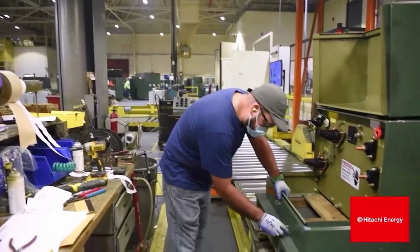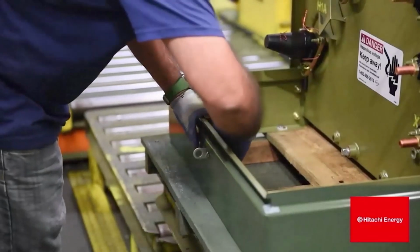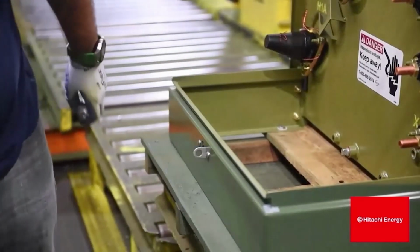With built-in quality, we inspect after every major production step to include final audit, which is our last step prior to shipping the transformer to our customer.